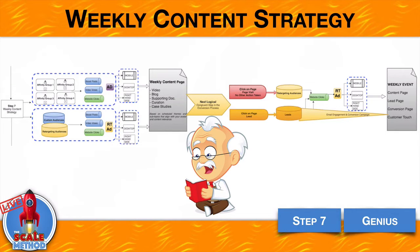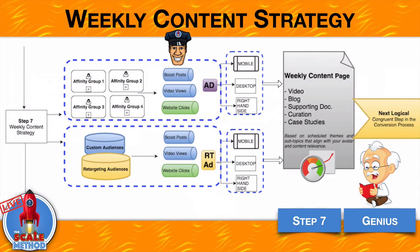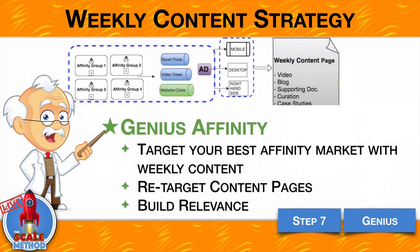And we want to take our custom audiences and our retargeting audiences and run them to content as well. So for example, the key drivers here: boost post, video views, website clicks. We're going to run an ad, mobile, split test desktop, split test right-hand side, and send it to weekly topics like a video, blog, supporting documentation, or maybe we're commenting on a news story, which is called curation, or case studies. See, we want to take this content, step number 7, on a weekly basis and retarget our leads, or sales. I mean, our community members, retarget them with weekly content, keep them engaged.